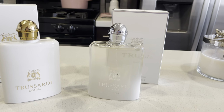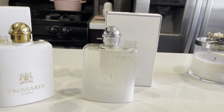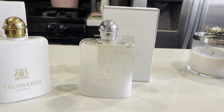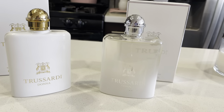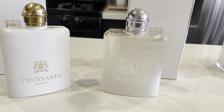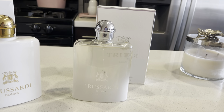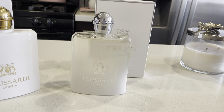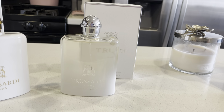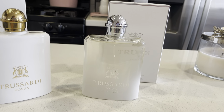So it opens up at the top with yuzu, melon, and citron. And then the heart notes are jasmine tea. So that's different than the eau de parfum, which was jasmine flower. And this one has jasmine tea in the mid note. You have orange blossom, and you have lotus, as you do in the eau de parfum. The base notes, like I said before, are the same as the eau de parfum. You have vanilla, sandalwood, cedar, and patchouli.